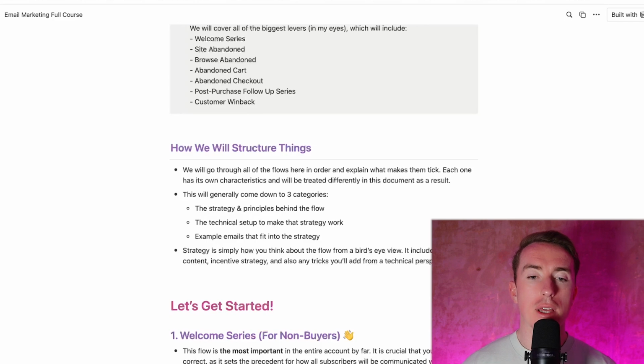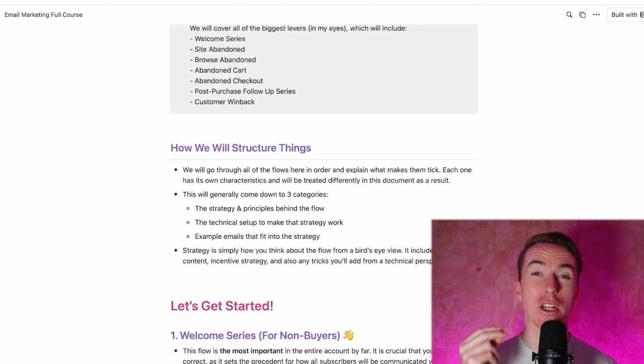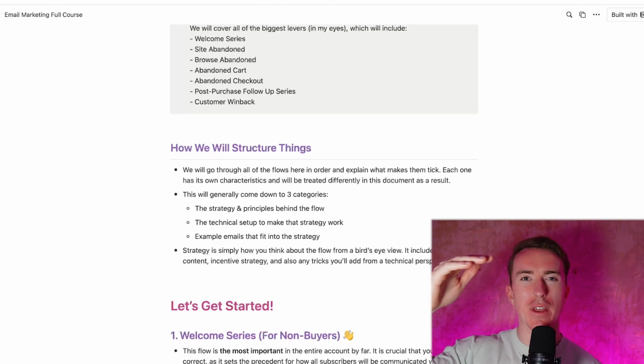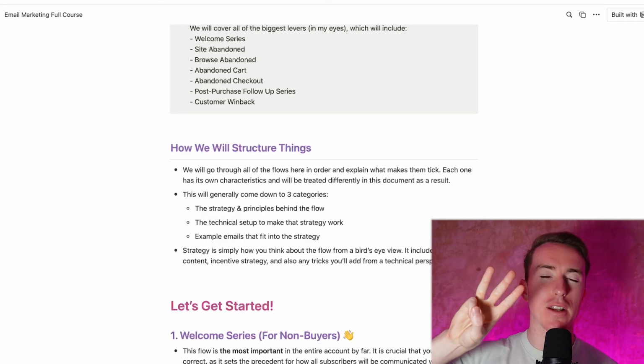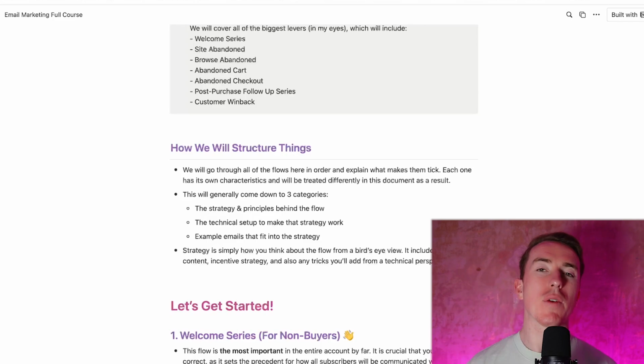We're going to go through 3 things here with all of these flows. So we're going to go through the strategy and principles behind them. We're going to go through their technical structure to actually make that strategy work. And we're also going to go through example emails to fit into that strategy. Strategy is more so how you're thinking about things top down from a bird's eye view, such as flow length, content, incentive strategy, and then also any technical tricks. So that's what I mean when I say strategy.